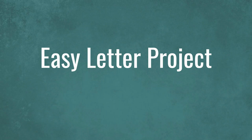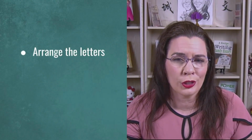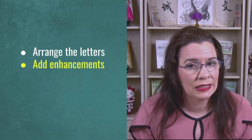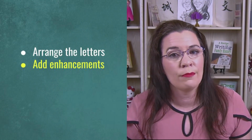The Easy Letter Project publishes a series of letters in a bound book. You can include only digital copies of the letters or insert pictures of the letters with transcriptions following each image. Arrange the letters chronologically by the date the author wrote them. While this project is easy, remember to add a few enhancements to make them enjoyable.